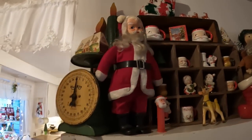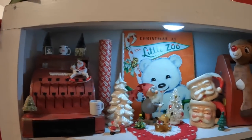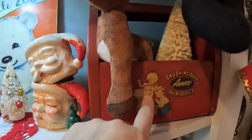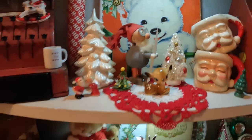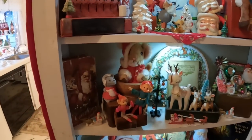So we have a scale here with things on it, the Santa with its sweet face, cash register. Kind of a children's theme, with a lot of toys. Oh, look at Rudolph there. Yeah, and I love this. That's metal. Yes, it is. How fun. Recently found that. I like this guy. He's funny. And this little tiny mug. That's my finger next to it. It actually says Tina on it. Oh, that's right. Yes, we found it at the rummage sale. Yeah, Tina. I'd forgotten about that.